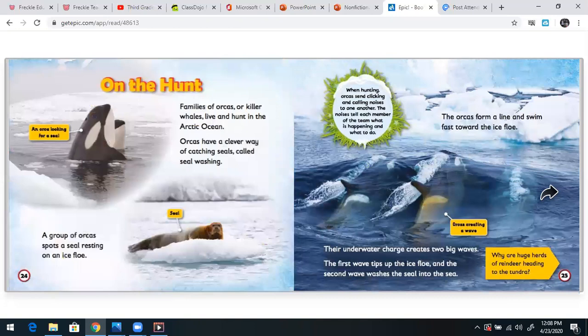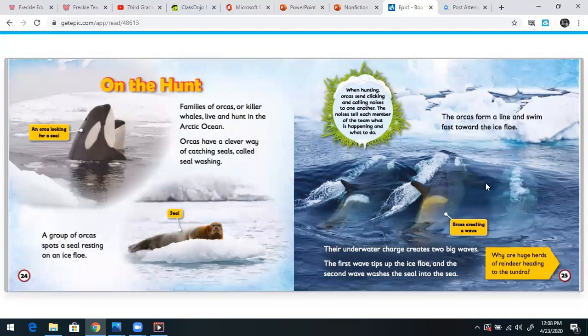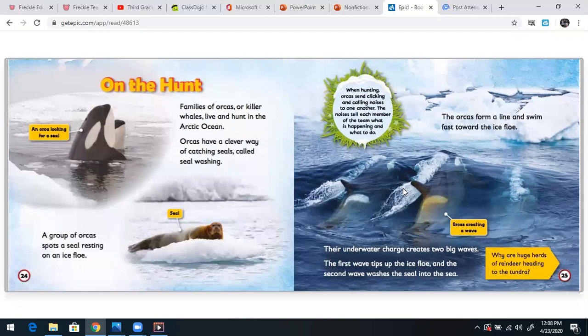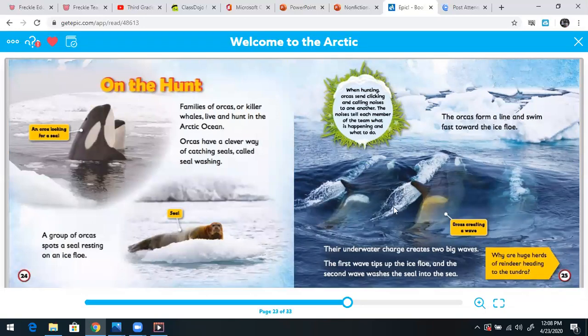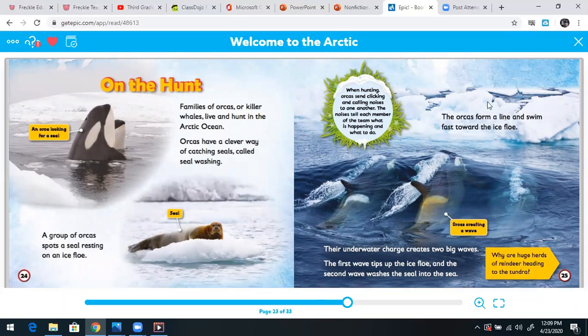On the hunt. Families of orcas, or killer whales, live and hunt in the Arctic Ocean. Orcas have a clever way of catching seals called seal washing. So if we look very carefully, I want to take note of this picture. I love this picture. Do you notice how the orca whales are going underneath the water and coming right up out of the ice? It does a great job.